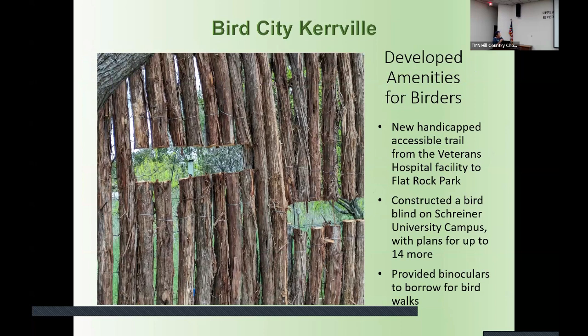There's a new two miles of trail over by the Veterans Hospital. This is the first bird blind, at Kerrville Shriner. You stand on this sidewalk on West Main and you can look into the bird blind. He's going to do another one at Shriner University. They're also planning to high fence some of that area over by the observatory, so there could be a bird sanctuary without deer eating all the understory up.